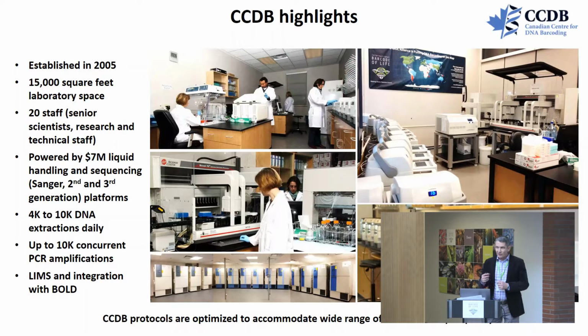And of course, we are different from a lot of other facilities because we work with a lot of diverse organisms with different levels of preservation and quality of DNA. And the protocols are optimized to be good enough to work in a wide range of different taxa with different quality of templates.